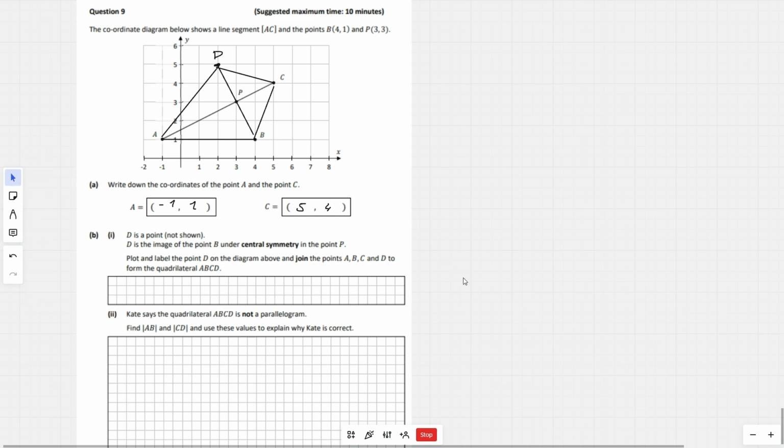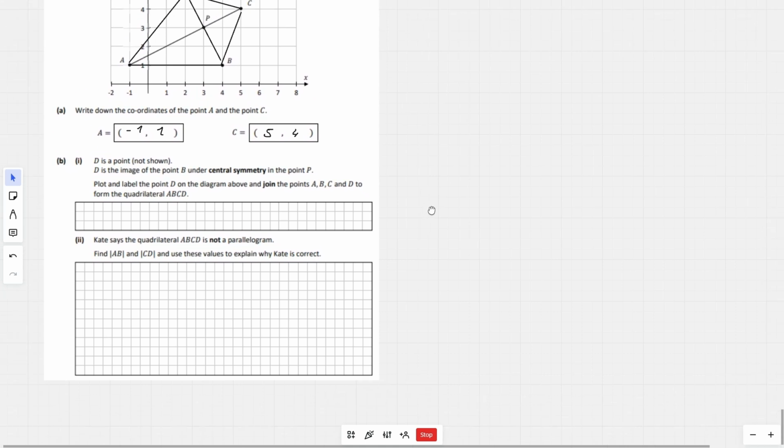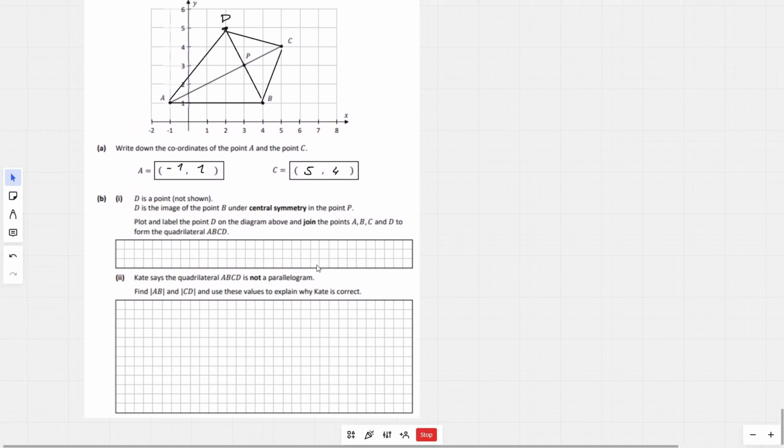Okay, then for 2, Kate says the quadrilateral ABCD is not a parallelogram. Find the length of AB and CD and use these values to explain why Kate is correct. So first of all, let's talk about the theory. So we know that in a parallelogram, the opposite sides will always have to be equal. So if we find AB and CD and they won't be equal, that means that it will not be a parallelogram. So let's just do it on the right here.